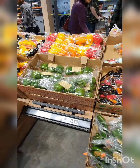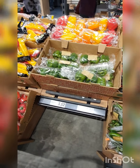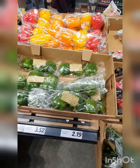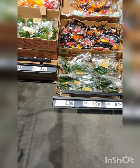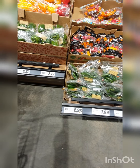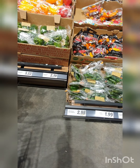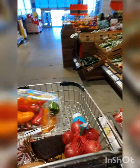I don't know about these other peppers, though, with the colorful peppers, the big ones, and then you have the small peppers in the bag. Try to compare the prices and see which one's better. Which one do y'all get? I get both. Yeah, small ones.